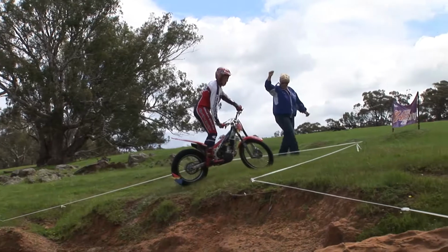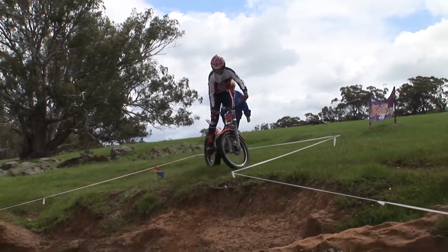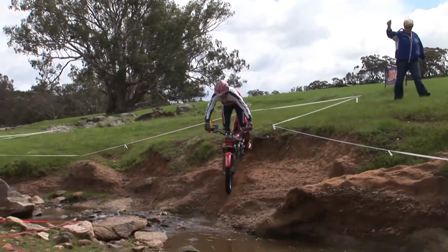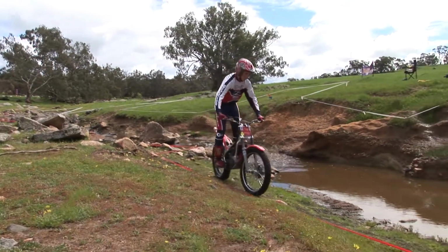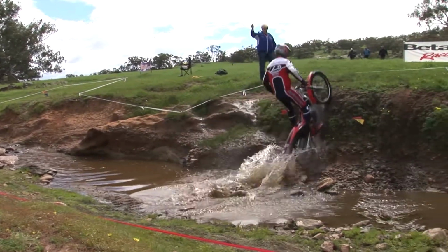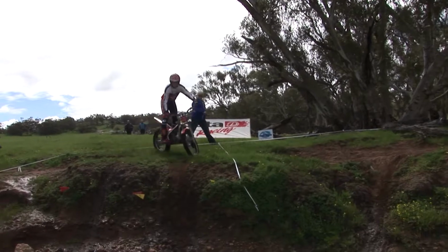Now you'll see him set himself, and he'll change gears for different parts of the section. They generally run in 2nd gear as a rule of thumb with the A graders, and they use 3rd and 4th for the big steps. Now you'll see he'll stop here, put his front wheel where he wants it, and then go for it. You see the bottom end power working? That's a great leap.